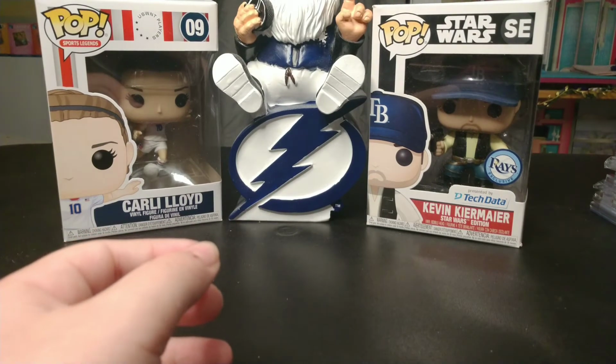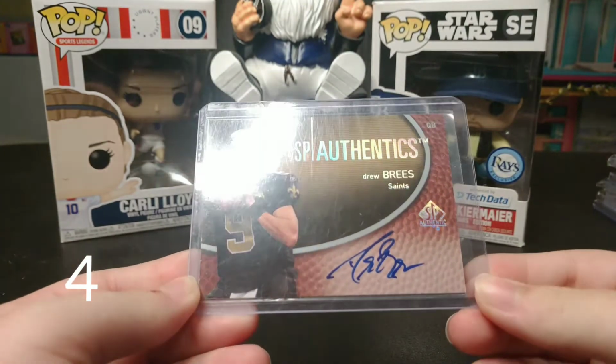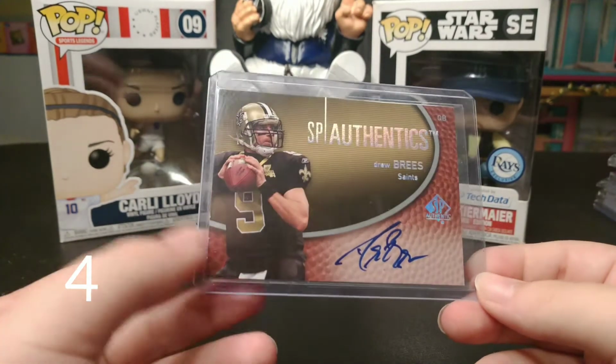So, here is number 4. An on-card Drew Brees SP Authentics auto, not numbered. Picked this up at the Philly show trade night. I've loved Brees throughout my childhood.